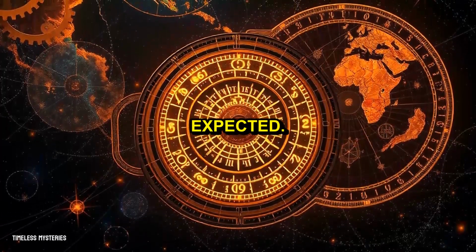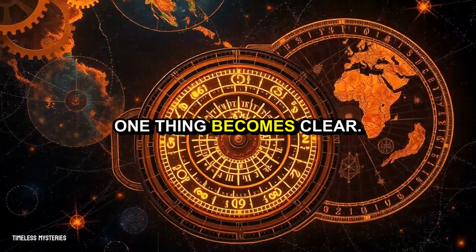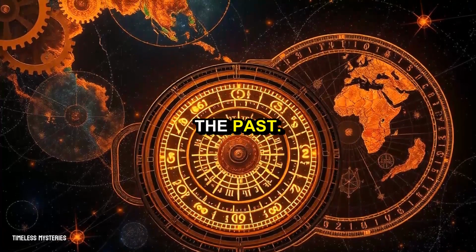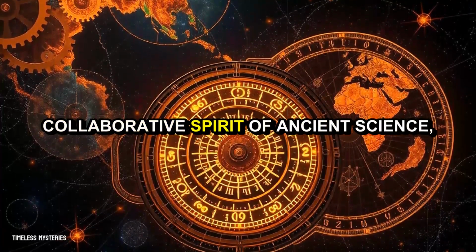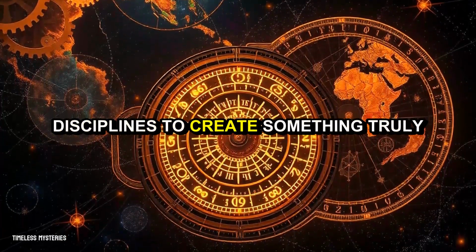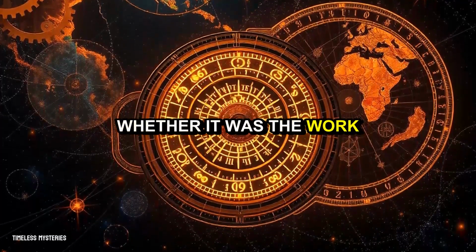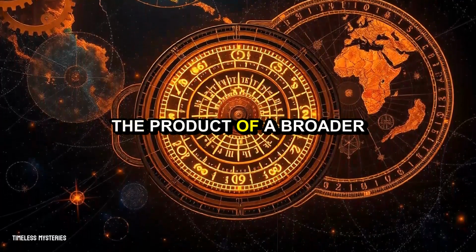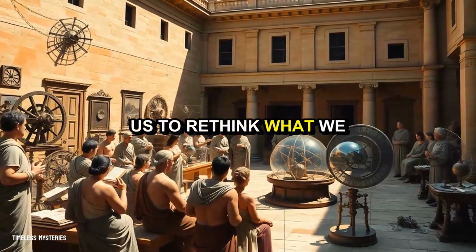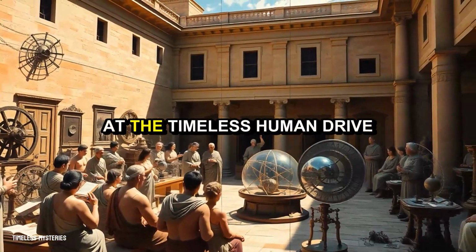As we explore these theories, one thing becomes clear: the Antikythera Mechanism is more than just a relic of the past. It's a testament to the collaborative spirit of ancient science, where ideas crossed borders and disciplines to create something truly extraordinary. Whether it was the work of a single genius or the product of a broader tradition, this ancient computer challenges us to rethink what we know about the ingenuity of our ancestors and to marvel at the timeless human drive to understand the universe.